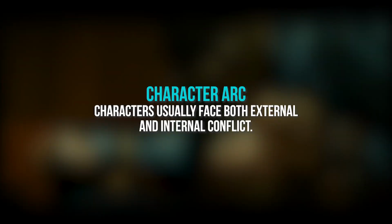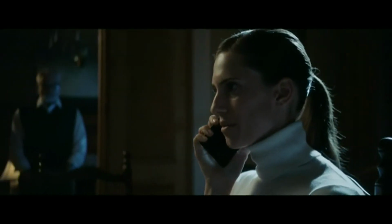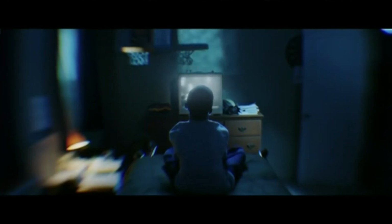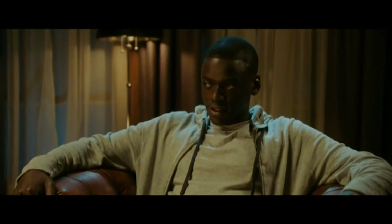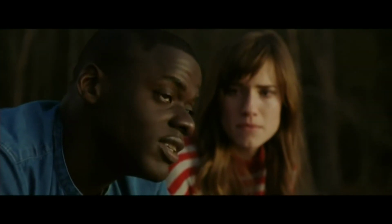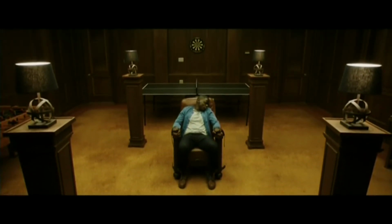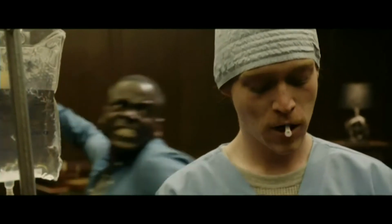Characters in narratives usually face both external and internal conflict. In Get Out, the external conflict is the Armitage family. Chris's internal conflict, however, stems from his inaction on the night his mother died, the fact that he just sat there and did nothing. Forced to confront this guilt by the hypnotism and his later confession to Rose, Chris finds himself in a very similar situation. He can give in to fear and do nothing, or fight his way out.